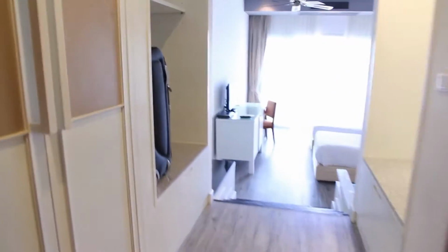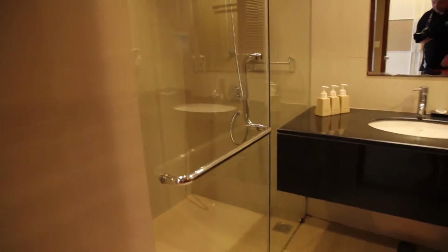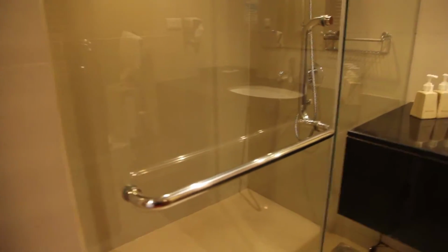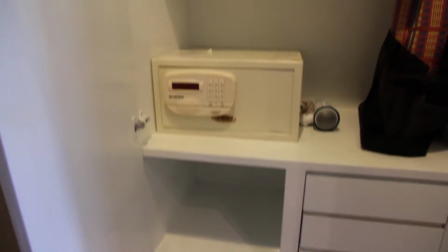So this is the room at the Ao Nang Cliff Beach Resort. So it's got quite a nice bathroom, shower there, toilet, lots of cupboard space. And safe, beach mats.